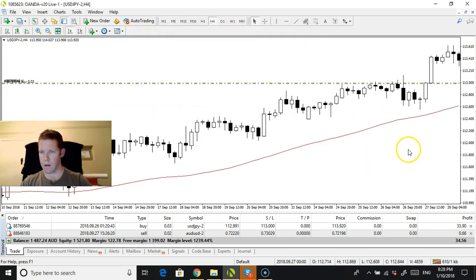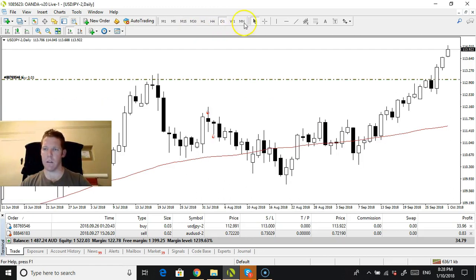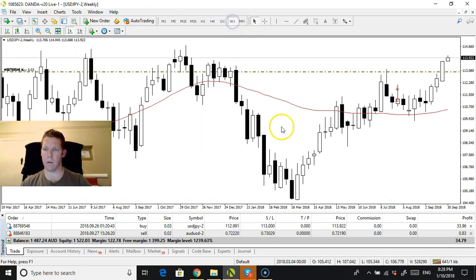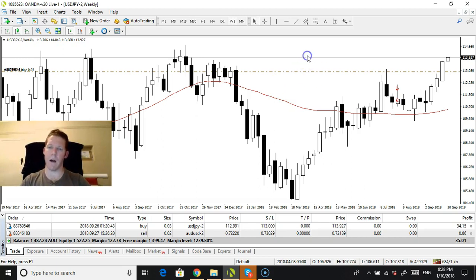So alright, this is the USD yen. So the high today has been 14.045. We'll go to the daily. You can see it's chugging along pretty nicely. So closed really well for the week. If it can clear these highs, I mean we're talking 11436, 49, 72. If it really, you could go up to, who knows, like 115 or something.